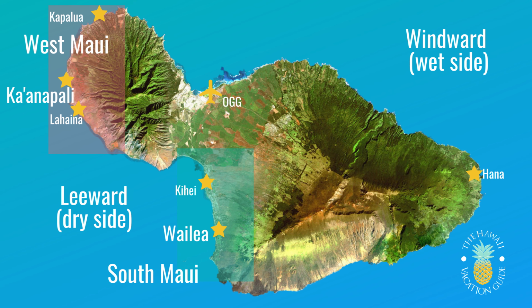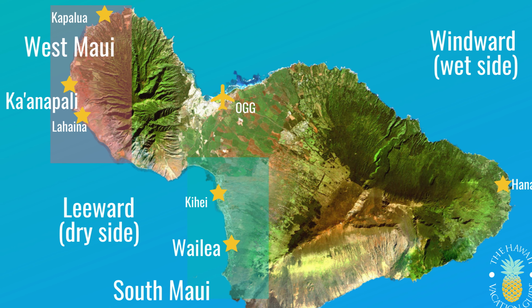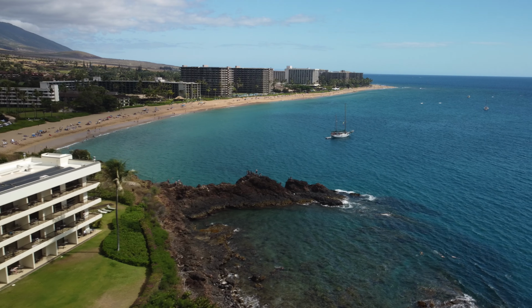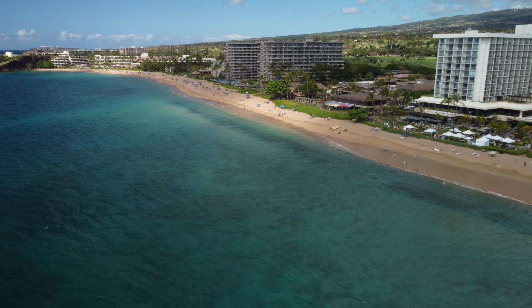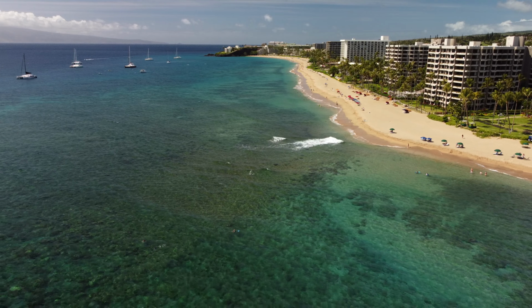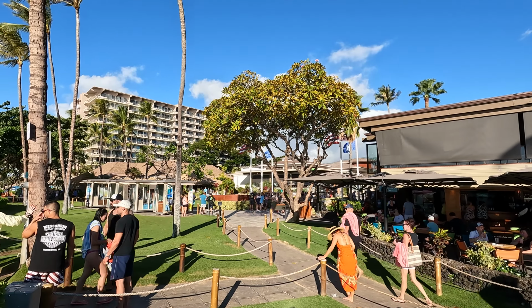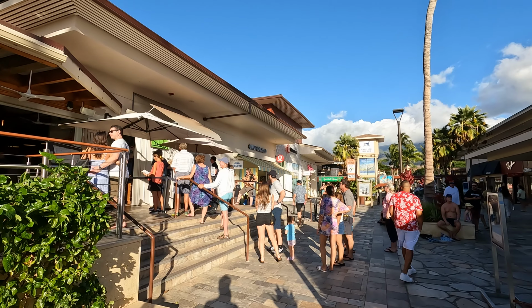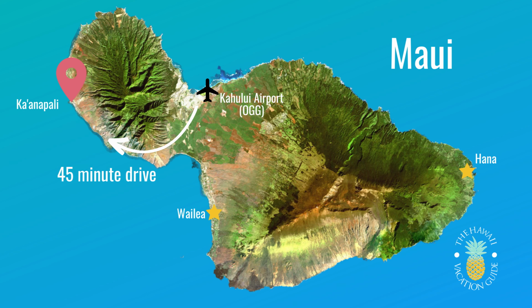Where are these places located on Maui? So Kaanapali is located in West Maui. It is a resort area built in the 60s, located on a 3-mile stretch of gold sand beach. It's a beautiful beach and it just keeps going all the way up the coast. Now the vibe here is definitely a little lively, some would say busy, and it's a lot of fun. It's 10 minutes from downtown Lahaina and 45 minutes from OGG or Kahului Airport.